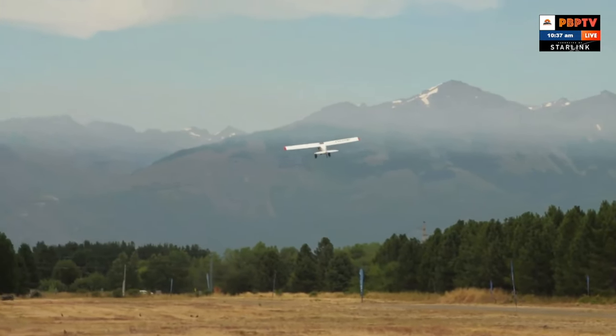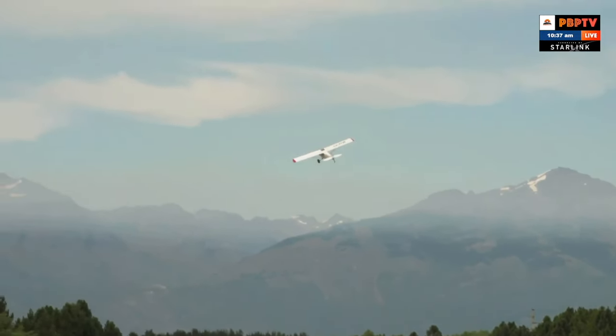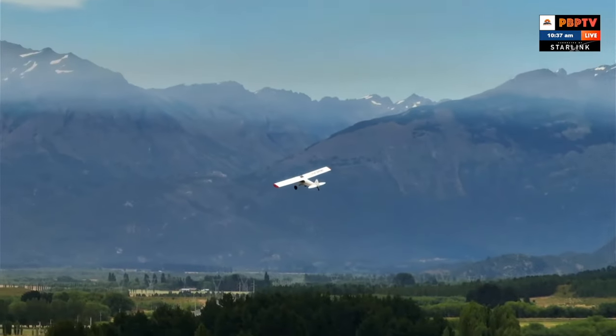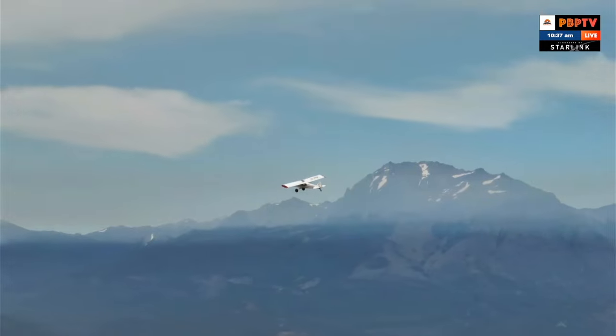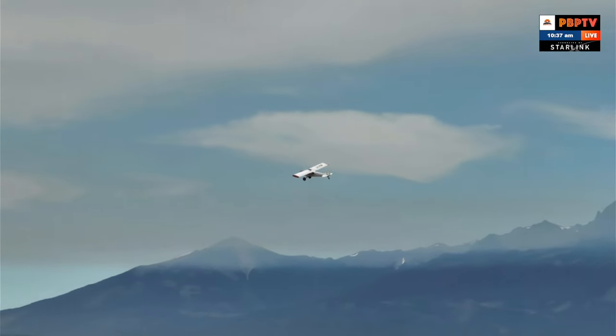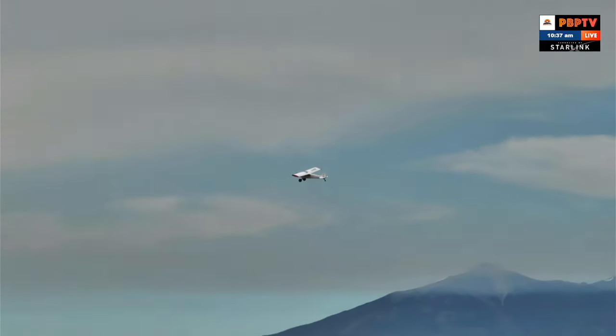Clean takeoff. The judges are moving down. As you can see, the action is closer to the takeoff line as it gets shorter here.